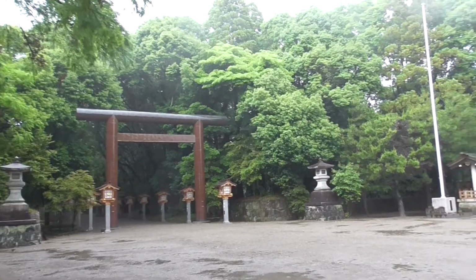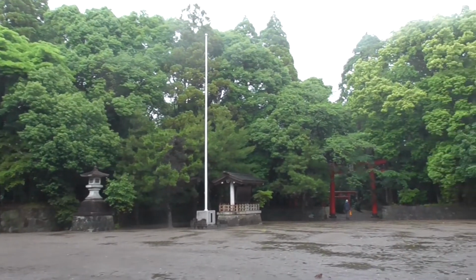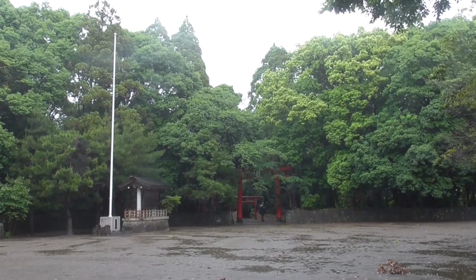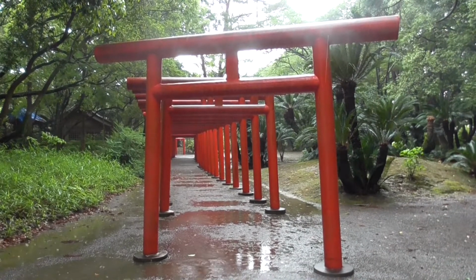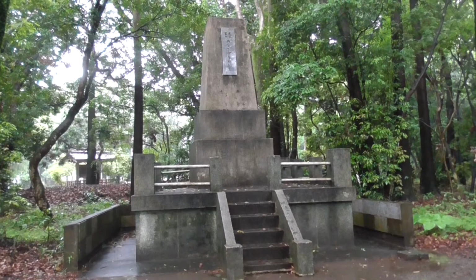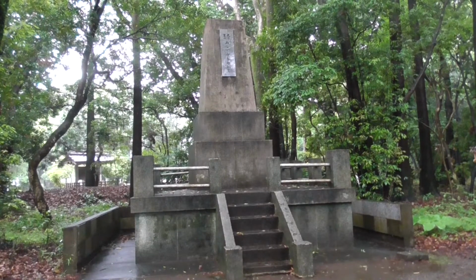Raining again. In Yakushima Island in Kagoshima, it seems like 250 people evacuated from the heavy rain. Memorial stating the visit of the emperor.